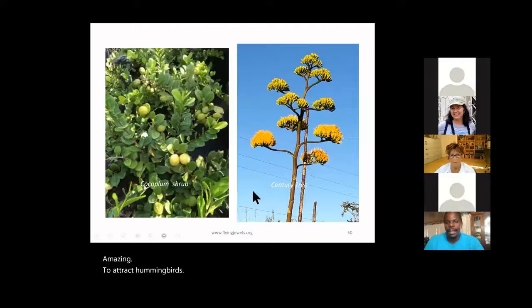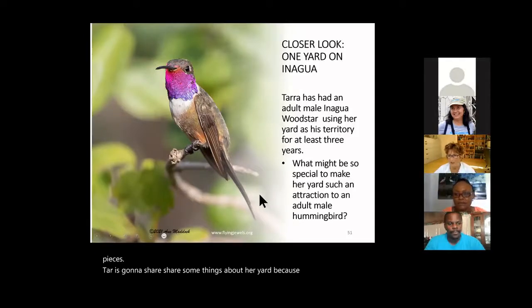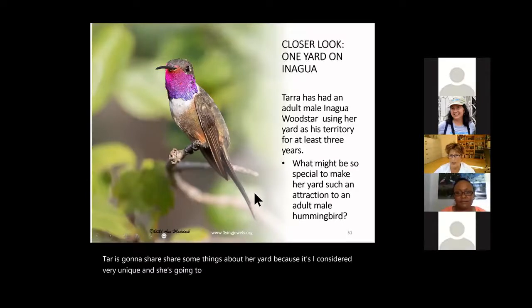Other examples would be things like cocoa plums and the century plant, also known as agaves. These plants produce large flowers when they come into inflorescence. They have this long stalk that produces flowers with tons and tons of nectar, super attractive to nectar feeding birds like bananaquits, hummingbirds and Cape May warblers, etc. So these are the types of plants that you may want in your yard to attract these species. Tara is going to share some things about her yard because I consider it very unique, and she's going to talk about what and why we think.